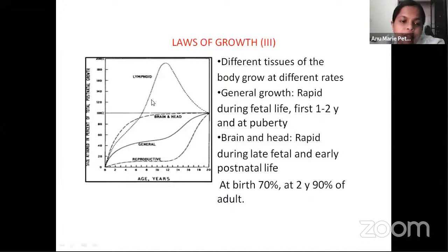Okay. So first is general growth. General growth is having an S-shaped curve. So we said, first year the child is growing rapidly, then it plateaus, and then after that when puberty strikes there is a growth spurt. So it is a sigmoid curve. That is general growth. Then what happens to brain growth?